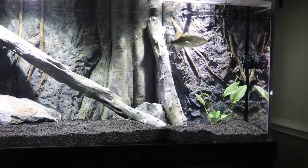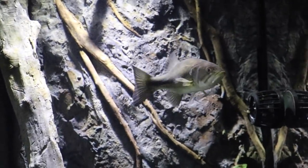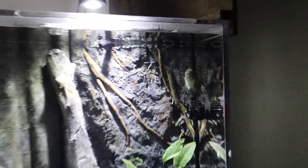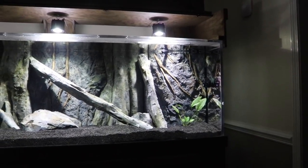Hopefully Moby can see it and size it up. It may still be a little bit big for him, but I don't know. I think Moby will eat anything he can fit in his mouth, so I think he's going to eat it, but we're about to find out.